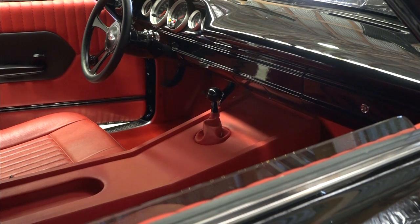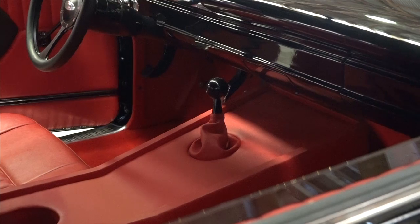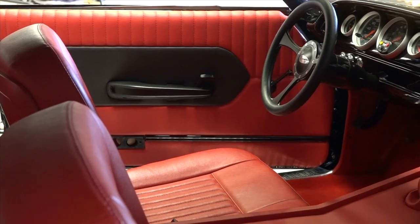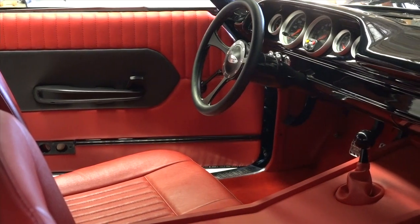Back to the manual transmission, that little short throw shifter, that 6-speed box you've got going on there. How cool is that? You've got this massive interior, a very wide car, and then if you look really close, here's this little shifter sitting there on the console. That's probably one of the neatest little shifters I've seen in a custom car.